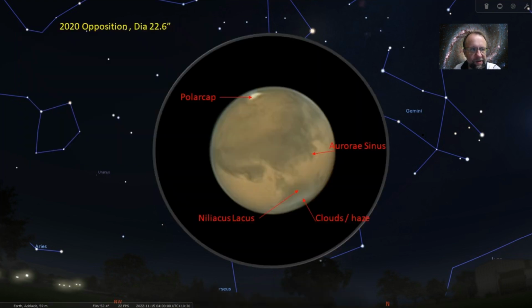So just a few things to look out for. I've been self-indulgent enough to put up one of my own images that I took in the 2020 opposition. This gives you an idea of some of the features you can look out for. And actually, on that particular night I took that image, I also did quite a bit of viewing through the eyepiece. When it was a good night of seeing, and when the atmosphere steadied, I could actually see much of the detail that you can see in this image.